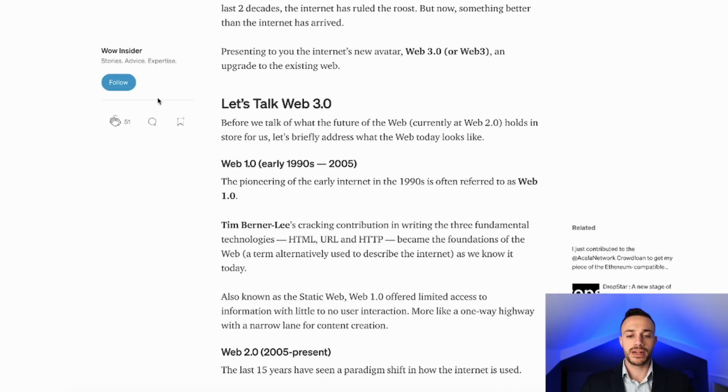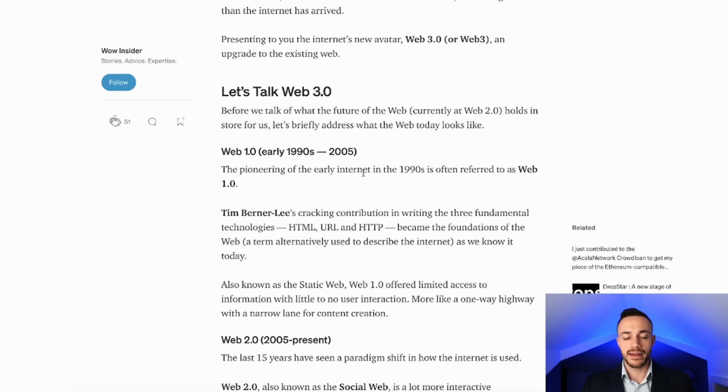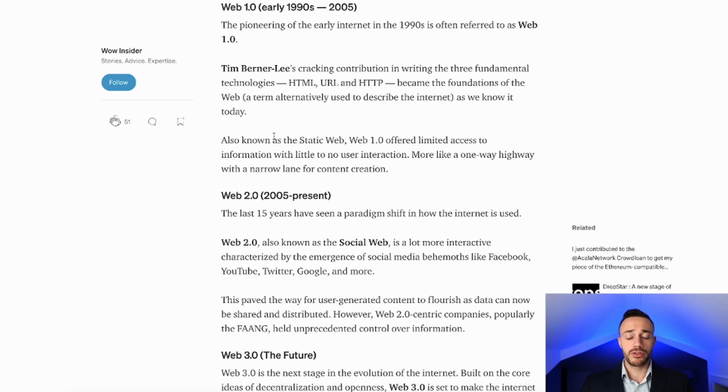So at the current moment in time, we have Web 2.0. We had Web 1.0 in the 90s up to the early 2000s, and you couldn't really do anything on Web 1.0. You could maybe send some emails, but as we can see right here, Web 1.0 offered limited access to information with little to no user interaction. You really couldn't do much. It was more like a one-way highway with a narrow lane for content creation.